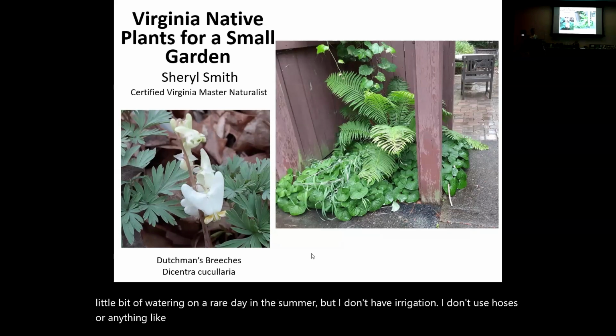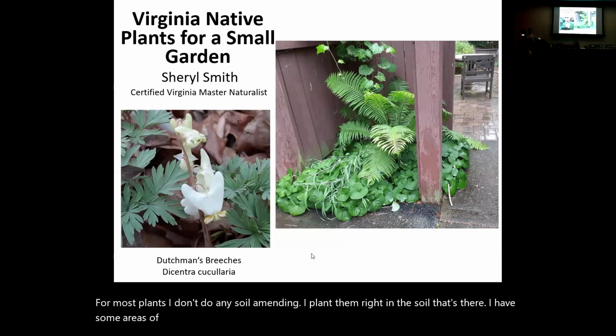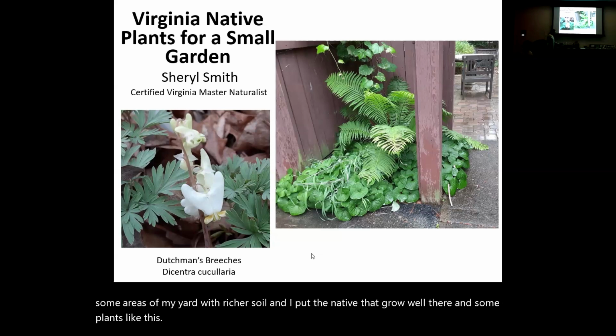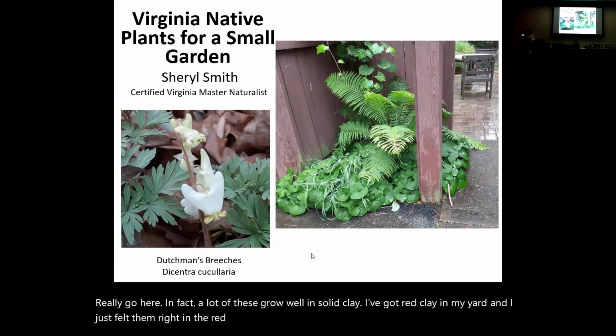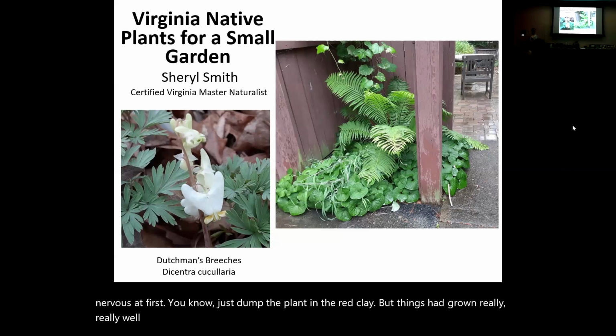For most plants, I don't do any soil amending. I plant them right in the soil that's there. I have some areas of my yard with richer soil, and I put plants that grow well there. And some plants, like this green and gold here, in fact a lot of these grow well in solid clay. I've got red clay in my yard, and I just dumped them right in the red clay. I never would have thought it would work, and I was nervous at first, but things have grown really, really well. They evolved to grow in red clay.